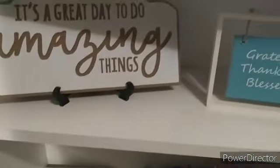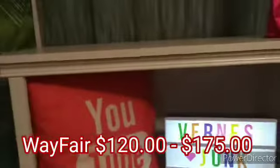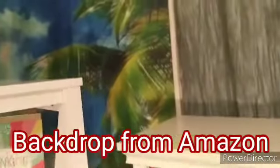So that is my little office space, and the shelves, which are beautiful. If you can see the little X on them, they're really, really cute. They were from Wayfair, and I believe it's about $180 to $200. And this one here was about $150. This little shelf here, $150 to $180 or something like that. So that is my little redo office space. And then this here, my son gave me. It's a backdrop, and I believe he got it from Amazon.